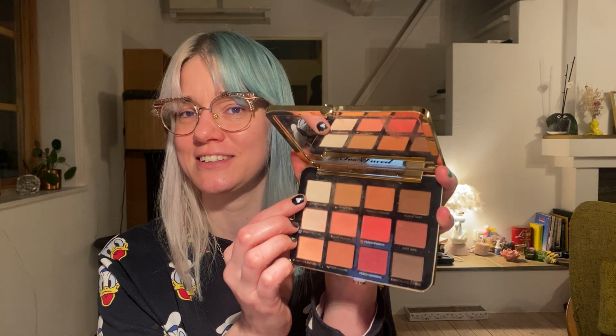108. For some reason, I feel like I've had this one before, but I don't know why. 108. No, I haven't. And it's from the Too Faced Just Peachy Mattes palette, which I have right here. Fun, okay. I know the shade isn't that fun though, unfortunately. It's the first shade called Peach Meringue, which is this like beige.